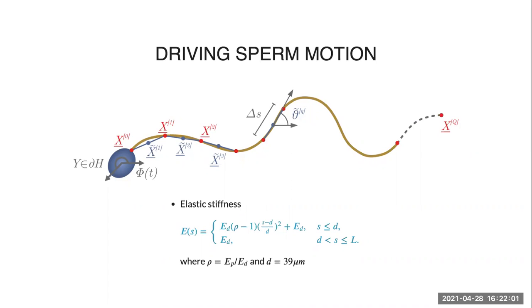We have ED, which is the distal stiffness of the flagellum, and rho, which is the ratio between the proximal stiffness and the distal stiffness. We have quite good experimental approximations for ED, coming from measurements of things like the bear axoneme and sea urchin flagellum that don't have these accessory structures. But we're going to keep that ratio rho in the model as a parameter that we can play about with, because we don't have a lot of good experimental measurements for exactly how stiff the tail is at the neck.